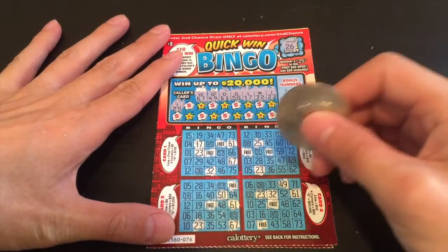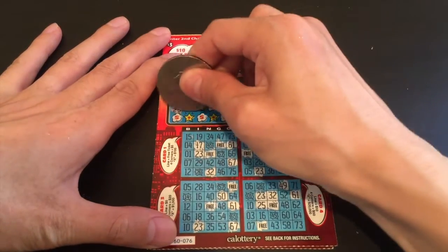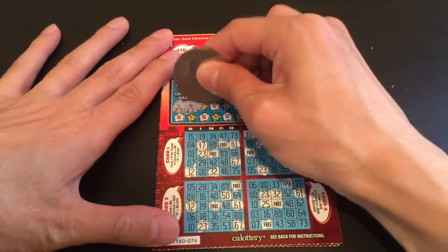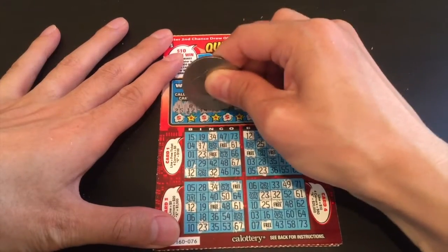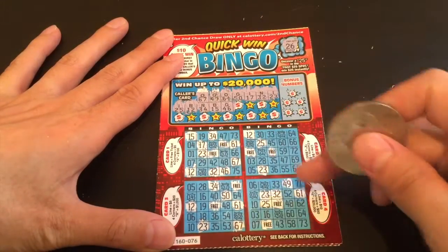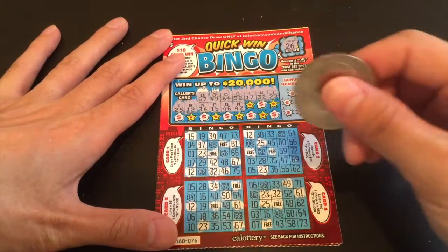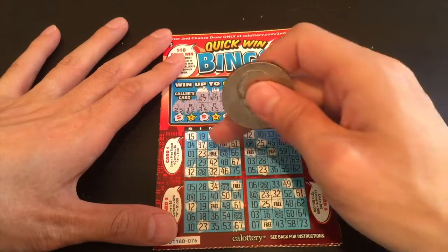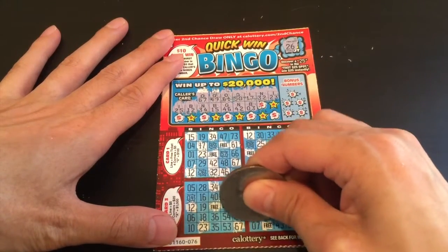Let's see. I-25. Looks like I didn't get all of them. I-25, okay, next we've got B12. All right, next we have N34. Next we have B15. G46. Next we have N42. Oh, we almost have a line on this one, N42. But it is one of those special numbers, and if we do hit that special number, we'd be getting $20 plus the line, so I'm not sure if that's gonna happen, but you know what? Who knows?